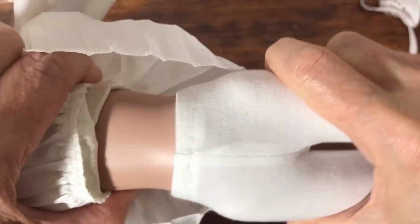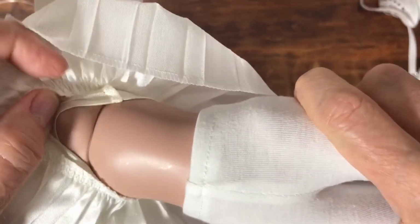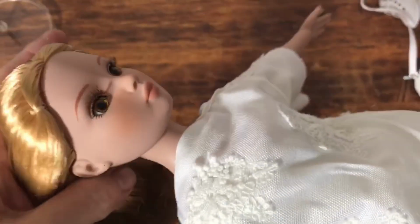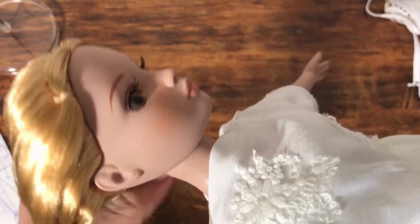Her waist does move side to side a little bit up here at the top. See, oh, there we go. Okay. And now as far as these things on her ears, I'm really not sure what to think about these.